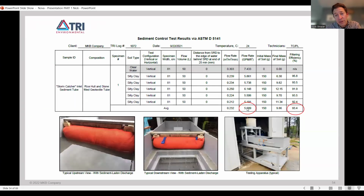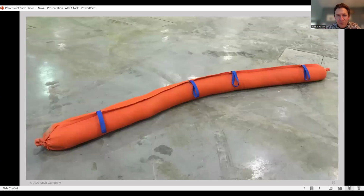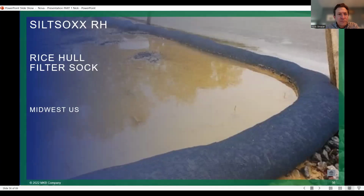As you can see, this is some of the third-party testing. Roughly 5.5 gallons a minute. Not as high as compost socks. If you remember, they were in that 8 to 10 and up. But this is pretty good, considering it's something very durable. Usually these aren't as high filtering or high performing as some other products are.